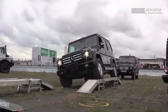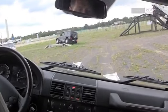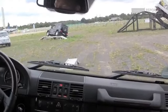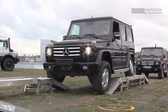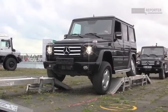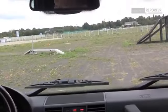The G definitely has some specific capabilities, and now we're going to be on one side and then switch to the other. And this car is not even on its limit. Or is it?